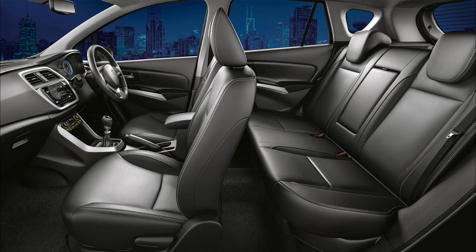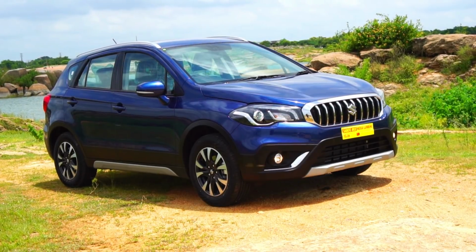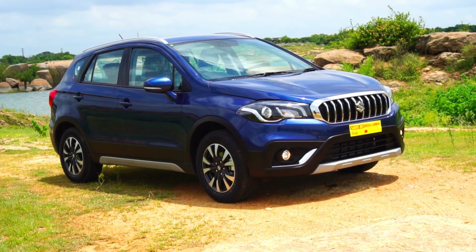Talking about the space at the back, we have abundance of legroom and decent headroom. 3 adults can feel comfortable at the back. We do get adjustable headrests and a central armrest with cup holders.